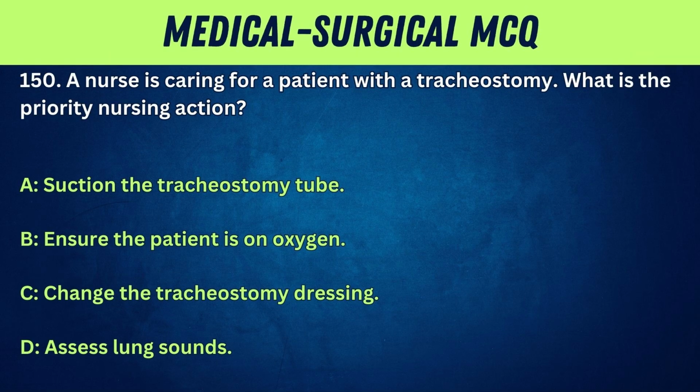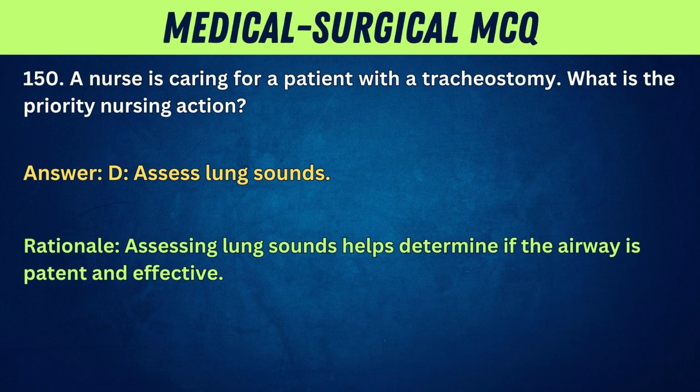150. A nurse is caring for a patient with a tracheostomy. What is the priority nursing action? A. Suction the tracheostomy tube. B. Ensure the patient is on oxygen. C. Change the tracheostomy dressing. D. Assess lung sounds. Answer: D. Assess lung sounds. Rationale: assessing lung sounds helps determine if the airway is patent and effective.